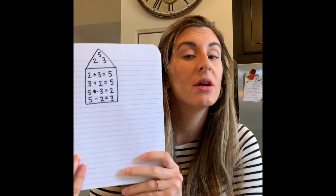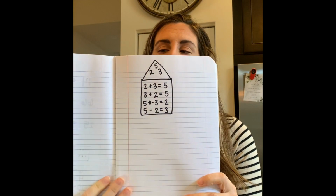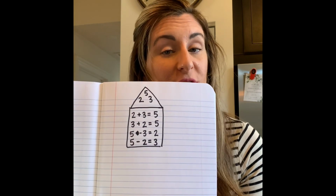It's important that you put the biggest number as the sum of your addition sentences and as the first number in your subtraction sentences. I made a little mistake here, don't mind that. So your 4 number sentences should look just like this.